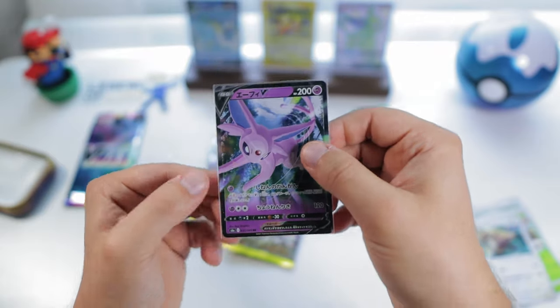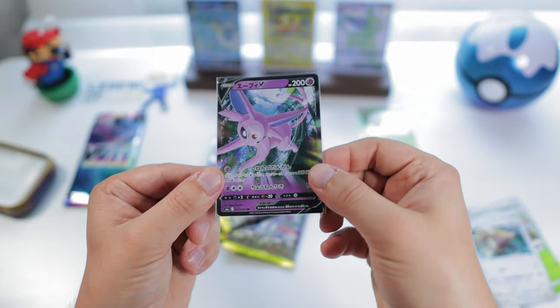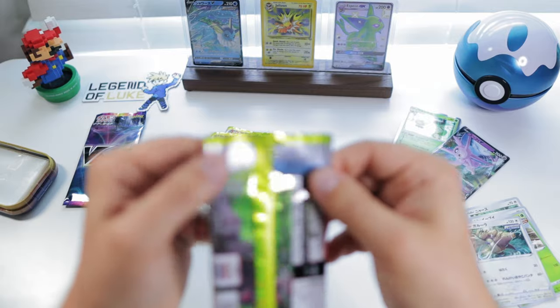Awesome. Of course, I know there's better cards in here. We're definitely chasing those alt arts, ideally, but I will take that. All right, next pack.